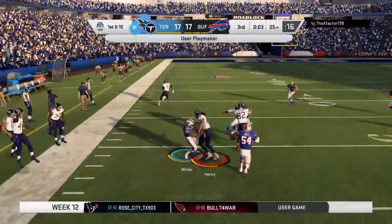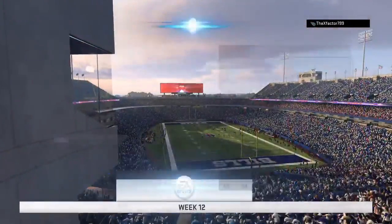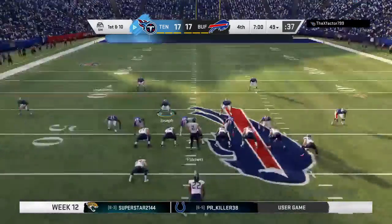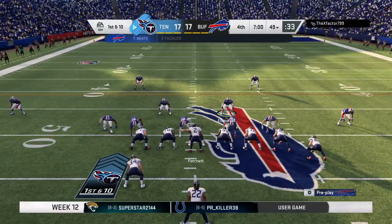And caught by Henry. And they nearly get this all the way to midfield. Mark him down at the 49. That's back-to-back plays of over 20 yards. This quarterback now has 5 straight completions here in this second half. 1st and 10.